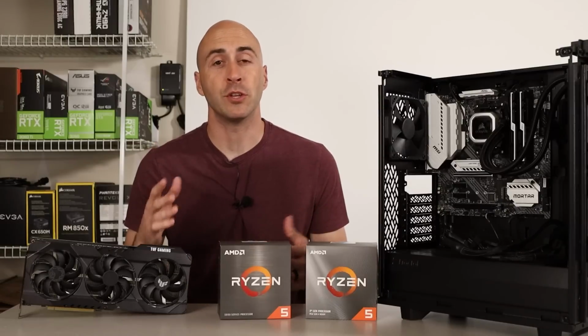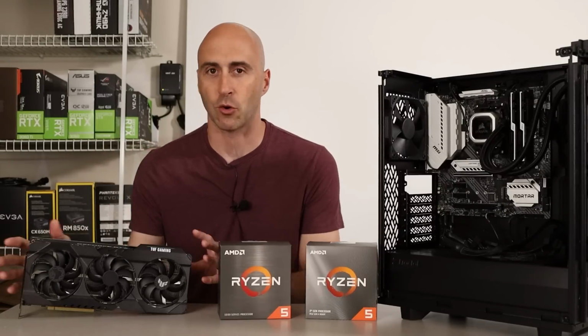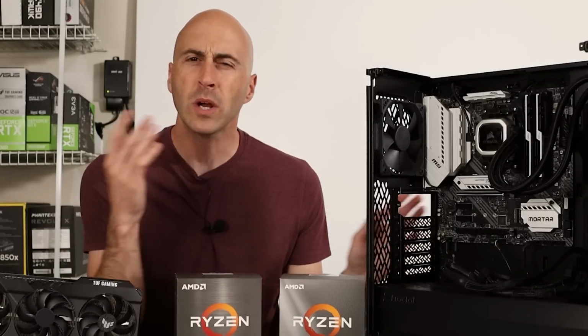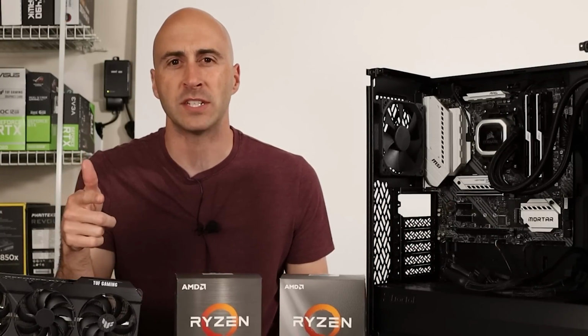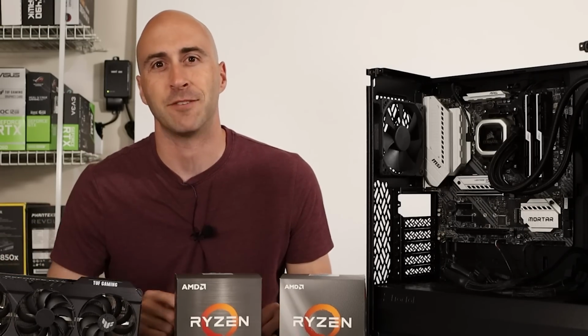If you have a computer build that's more than 3 or 4 years old and you want to upgrade something like, say, the graphics card, but you don't want to build an entirely new system, what kind of performance might you be leaving on the table if you simply upgrade the GPU? Let's find out.